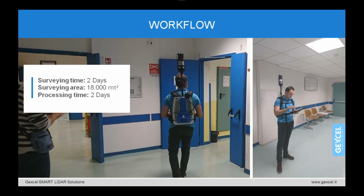To be more efficient and deliver almost in real time, we can say, the 2D plans, this survey has been subdivided in parts. This permits extracting directly on site some of the 2D plan requests. While one worker was carrying on the measurement, the other one was elaborating the data. Of course, some of the data have been processed the day after, but the almost immediate delivery satisfies the customer's main prerogative: fast, professional, and definitely not invasive.